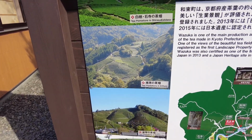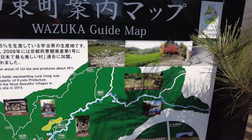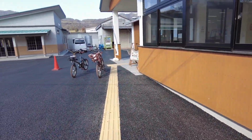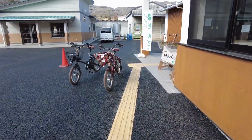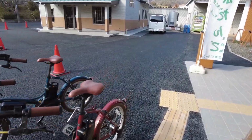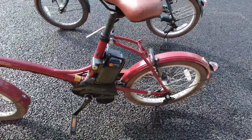And so we have rented 2 bicycles. They are electric bicycles over here. And they are electric bicycles, so we'll get some electronic assist. You can see the battery there. And this is the assist here.